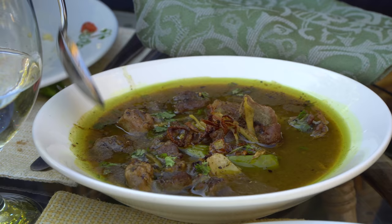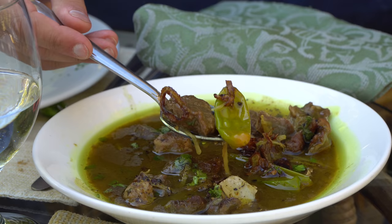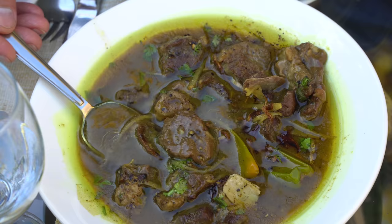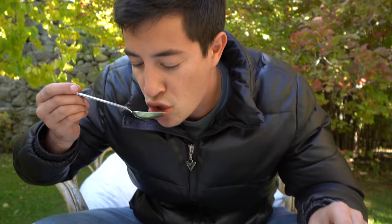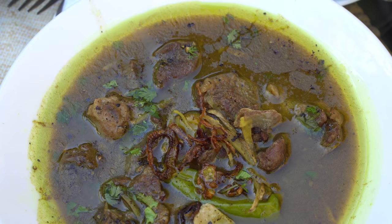So one thing you'll notice here in the north is that the flavors are much, much subtler than in the south. And the meat in this dish is really, really tender. And I wanna go in maybe just with my spoon and just try some of this soup by itself without the chapati. Let's try it. Oh yeah, there's a ton of flavor in there. Yum, that is really good. It's a really rich, meaty broth.